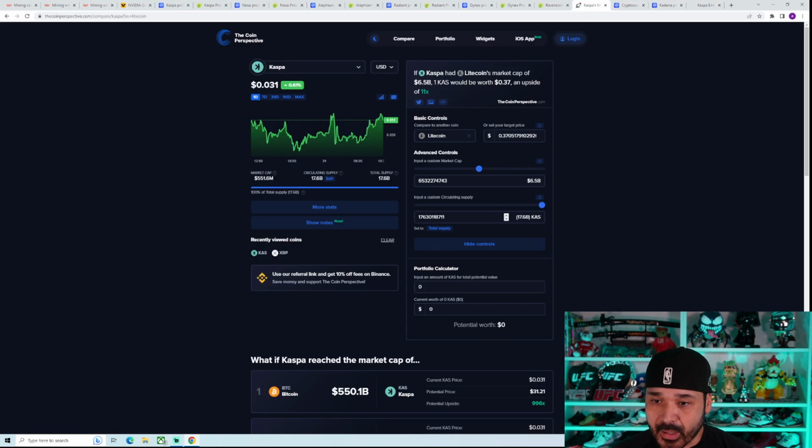But anyways, let's put in that circulating supply. We'll update it from 17, which is the current, because again, this is a projection for 2025, and we'll put it at that 25 billion. That does change things quite a bit because now there's more coins, right? So this puts it at about a 7.5x from where we're at currently. So just something to think about.